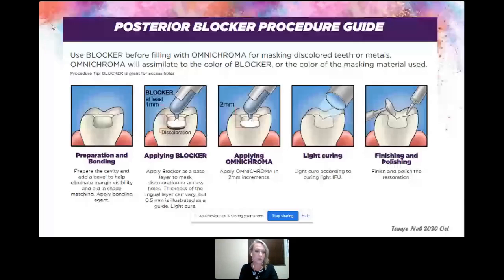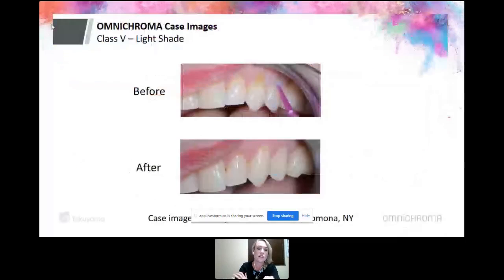So for these clinical situations, it's between 90 and 100% Omnichroma, with that 10% where you're going to use the blocker. And the rest, class 5 is where you're surrounded with tooth structure, you will just use the Omnichroma. I'm just showing you guys that there is a blocker and where you need to use it. So if you look at clinical situations, the doctor, this is a key opinion leader from Tokuyama, he's done a class 5 here.